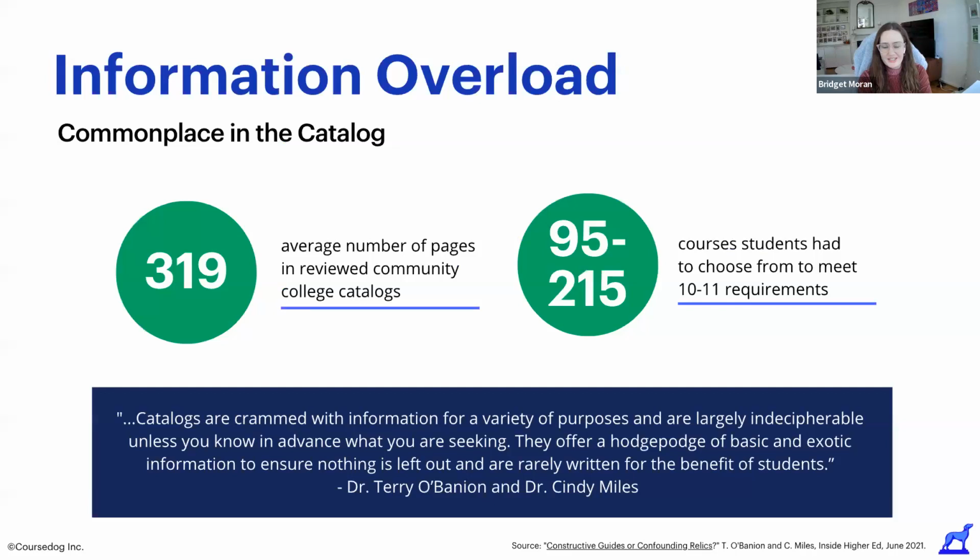Thanks, Lucy. Yeah, definitely a lot to think about there. And that study that you mentioned on the previous slide by Drs. O'Banion and Miles, you'll see some more of that data presented here on the slide, where they looked at about 30 community colleges and came up with some pretty interesting findings. So overall, they found that on average, the catalogs they looked at ran about 319 pages long.